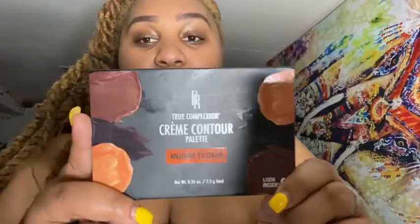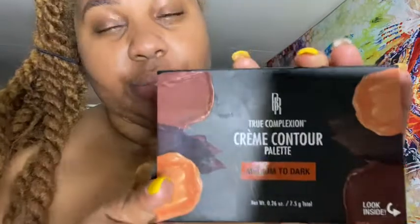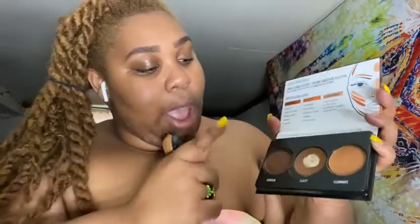So you guys, this is my favorite. What the heck am I missing? Okay, you guys, this is my favorite thing. I love it. It's Black Radiance True Complexion Cream Contour Palette. It comes in 3 different shades, but I got the shade medium to dark. I love it because this is my summer color, y'all. It's a little bit orange, as you can tell. I'm undertone yellow. It has a little red undertone, but once you blend it all together, baby, you can't even tell. And then this is the contour, and then this is your illuminator.